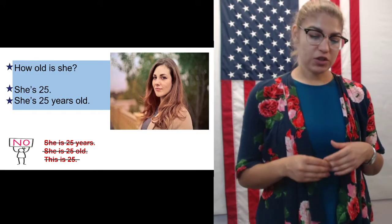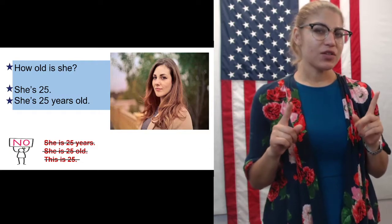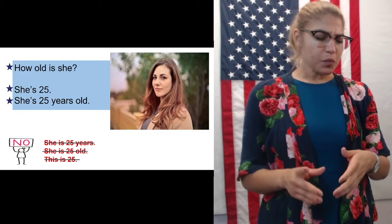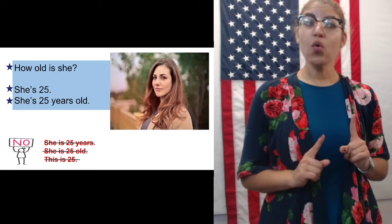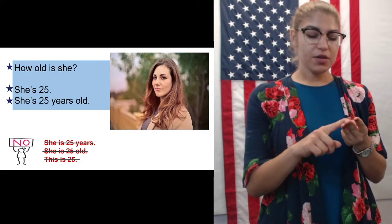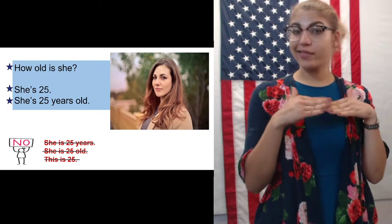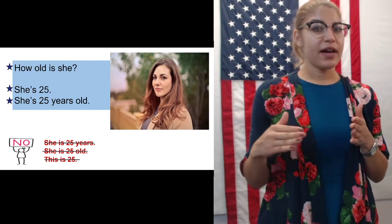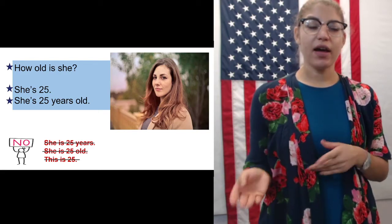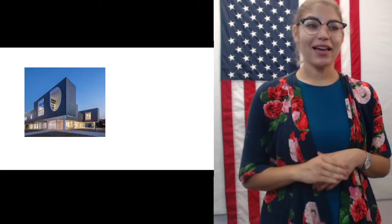Because we ask the question about she, we will use the word she in the answer. And with age, you only say the number, 25, or you say the number plus the word years plus the word old. Years old, so 25 years old, o solamente, or only 25. And that's it, no more. Only she is 25 or she is 25 years old. Let's look at our next slide.